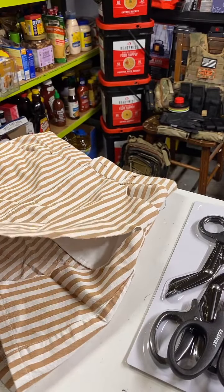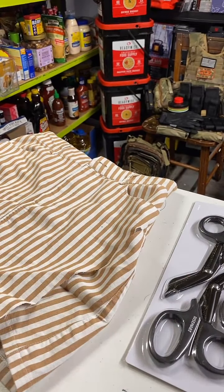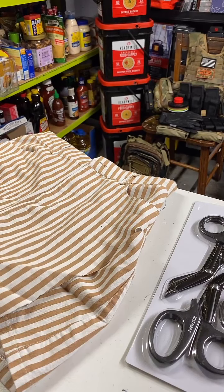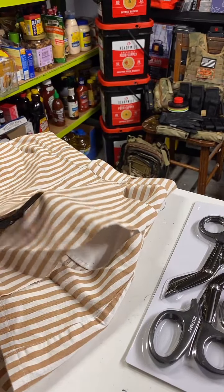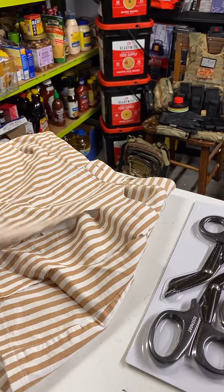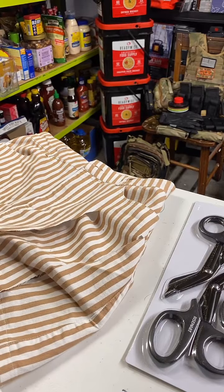It's like cutting paper. All right, so now we'll do the El Chico's from Amazon to see what the difference is. And it cuts just as easy. Let's double up the fabric. We'll do two layers. No problem.